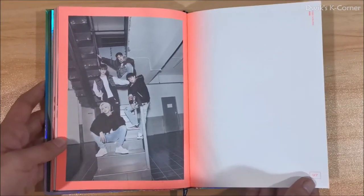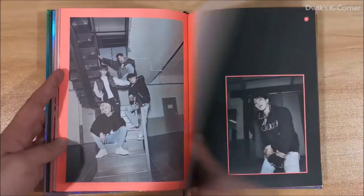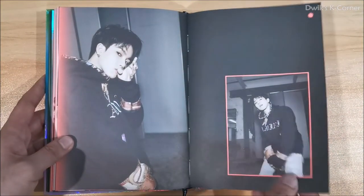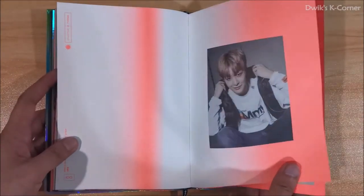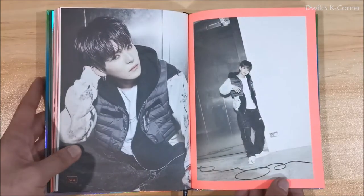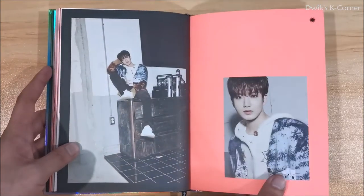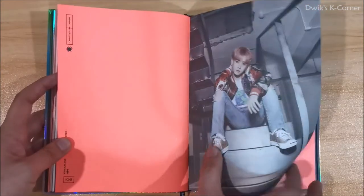Now we have a white and pinkish orange, neon orange mix. I don't know if you guys noticed that, but half the pages are glossy, and then half the pages of the photo book are matte.